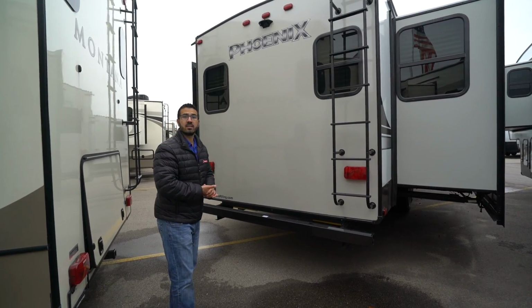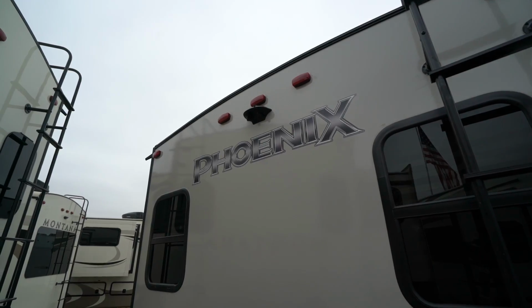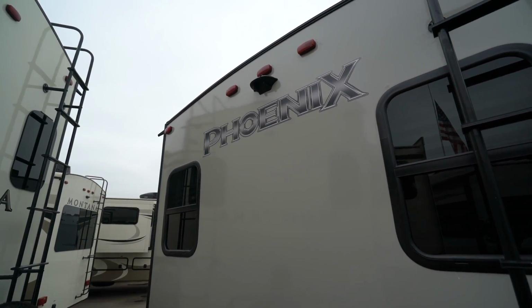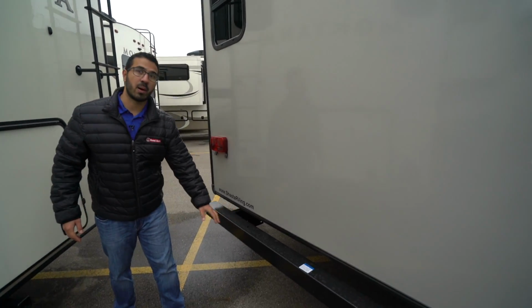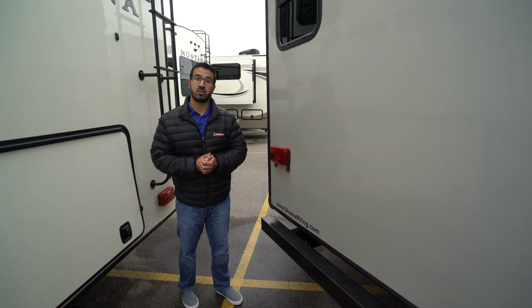Front and center there is your backup camera prep. If you want a backup camera, having the prep makes it easier to install, meaning it'll save you money on professional labor. And then right down here is your bumper with the square end cap, so that gives you a convenient spot in which you can store your sewer hose.